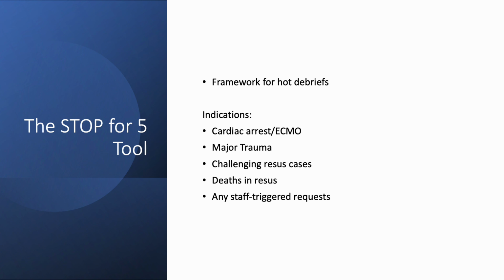Some of the indications that you may use it for, and you don't have to use it for all these cases, are post-cardiac arrest or an ECMO patient, post a major trauma, any challenging resus cases, whether there's a death in resus, or any staff-triggered requests. We encourage staff to actually trigger and use these requests out on the floor.